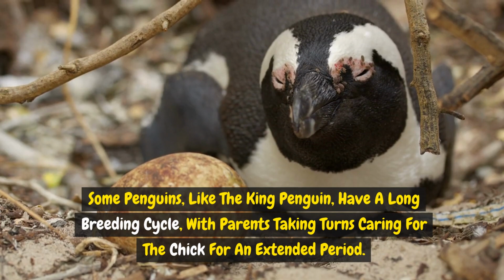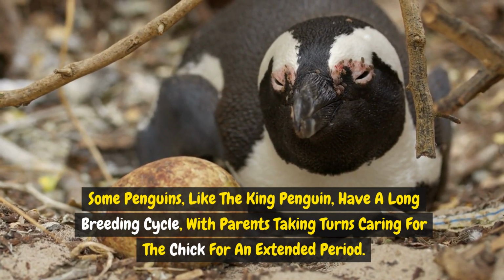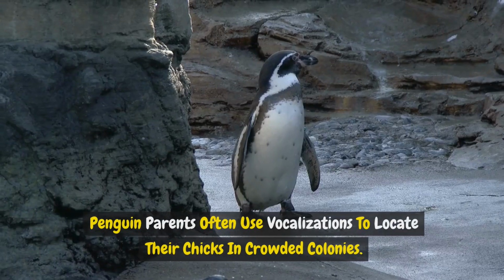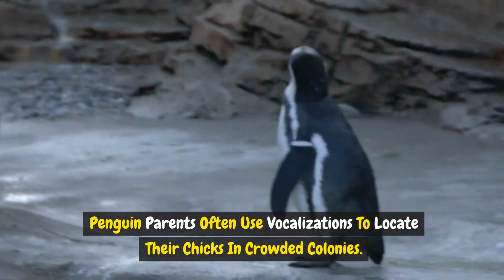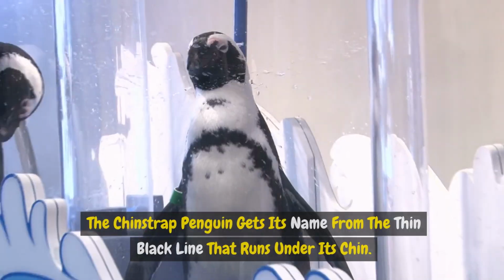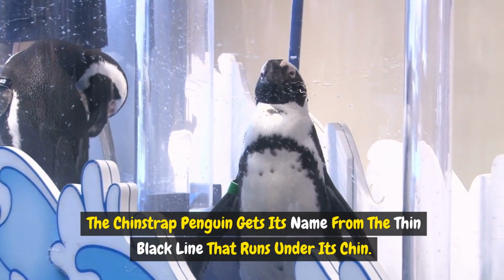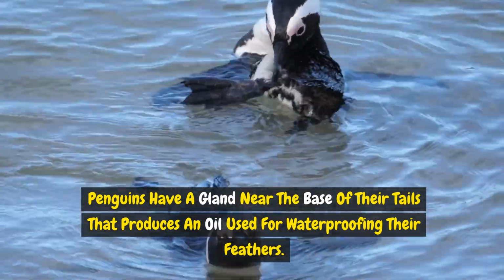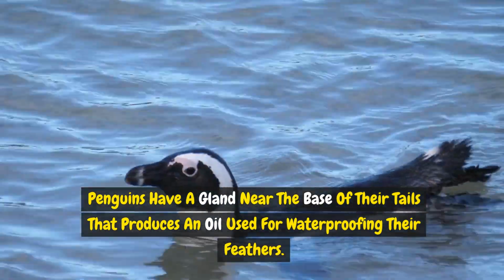Some penguins, like the king penguin, have a long breeding cycle, with parents taking turns caring for the chick for an extended period. Penguin parents often use vocalizations to locate their chicks in crowded colonies. The chinstrap penguin gets its name from the thin black line that runs under its chin. Penguins have a gland near the base of their tails that produces an oil used for waterproofing their feathers.